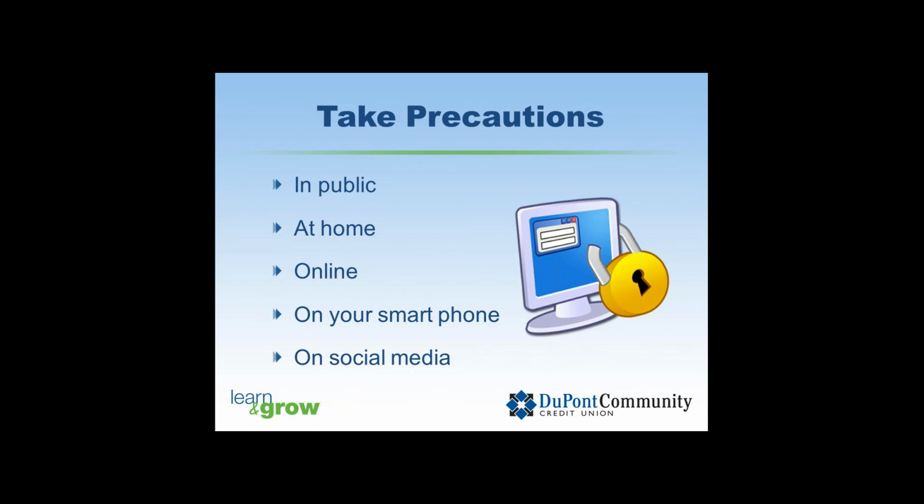And also, online, if you have a home computer, you need to install antivirus software and update it as frequently as possible. Don't let it run out after the subscription, maybe after a year or whatever you buy it for. Make sure you keep it updated, because sure enough, it runs out. It's possible that a virus can happen and somebody can take control of your computer and get that private information.